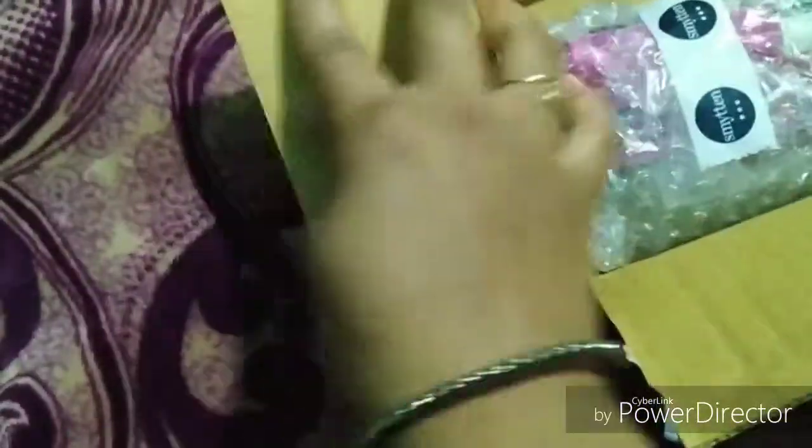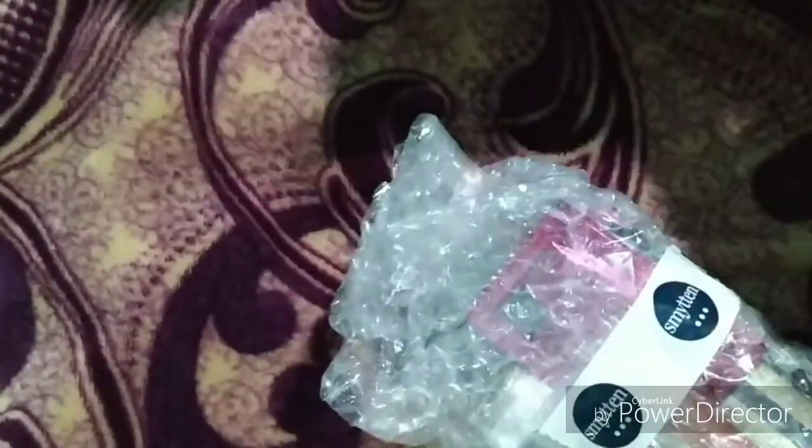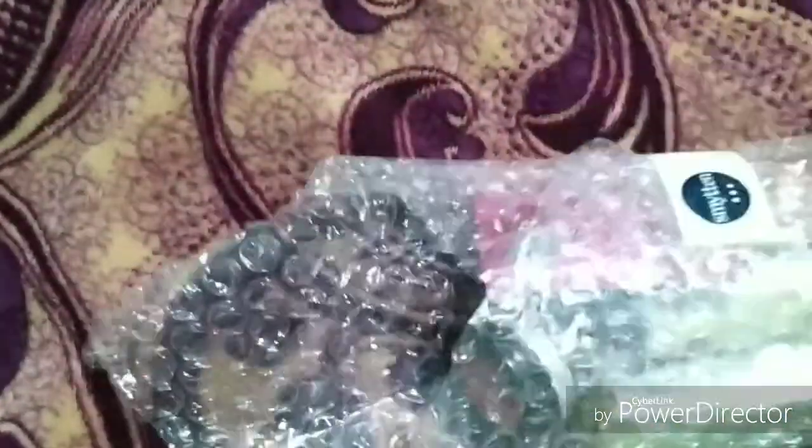From this website you can get sample size products as a trial, and after that you can order the full size product. In this I have ordered 6 sample size products, and they come in this type of bubble wrap packaging.